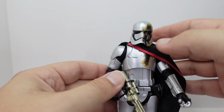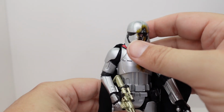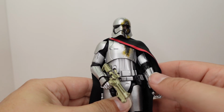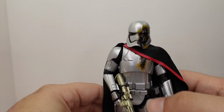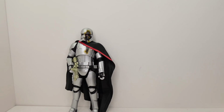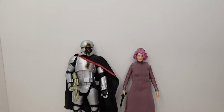I think Captain Phasma was a cool looking figure. Definitely underutilized in both The Force Awakens and in The Last Jedi, but a cool character all the same. It's hard to find places for everybody every time, so I understand that. But that's gonna be it for Captain Phasma and Vice Admiral Holdo.